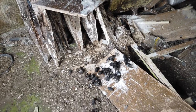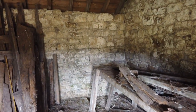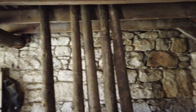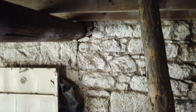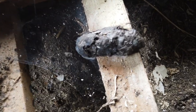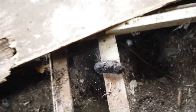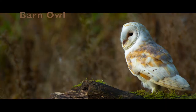Owl or something sitting there. Och, my luck. It'll fly out the rafters, in it. And smell the creosote. But there's some mighty big pellets. See that there? That's easily 2.5 inches long. A big owl of some description.